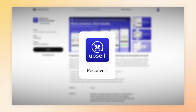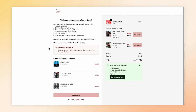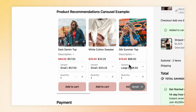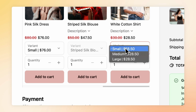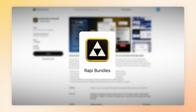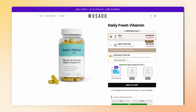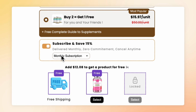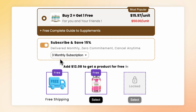One popular app for this is ReConvert. ReConvert focuses a lot on what happens after checkout. You can display offers on the thank you page, and you can also recommend related products. Plus, customers can add items with one click, skipping the checkout process. It's a really nice way to increase order value. Rapi Bundles is also a fantastic choice, especially if you're interested in bundles and discounts. You can mix and match bundles, quantity discounts, buy one get one deals, and simple offers.